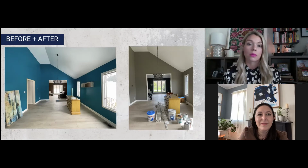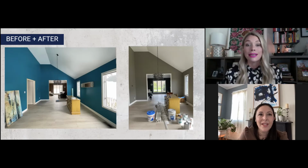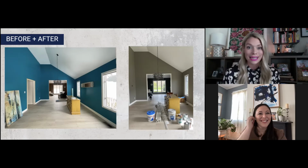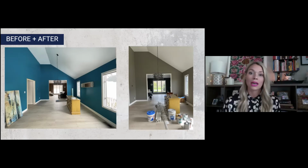So it just goes to show you how big of an impact paint can make. Again, it is the least expensive thing you can do. It's the easiest thing you can do. It depends on how handy you are or how tall your ceilings are, but it's definitely going to give you the biggest bang for your buck.